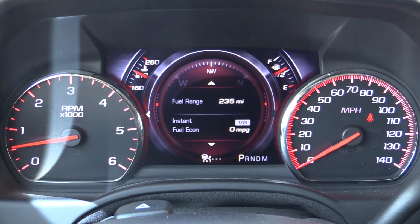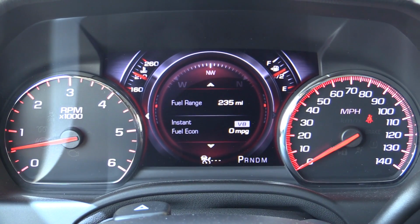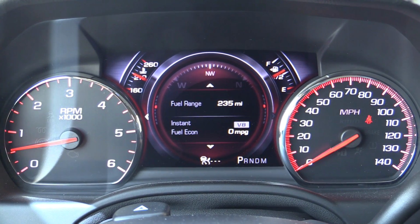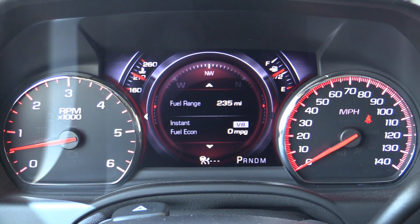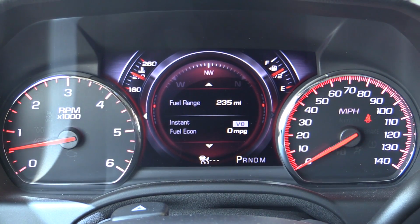Over on the instrument cluster, we have 2 very traditional analog gauges, a tachometer right over here on the left and a speedometer right over there on the right. We have some additional gauges emulated on this LCD instrument cluster right there in the middle. There are a variety of different displays and different layouts that you can choose for this display. If you want to know more about that, then go ahead and click on over to the infotainment review. This particular display is my favorite.